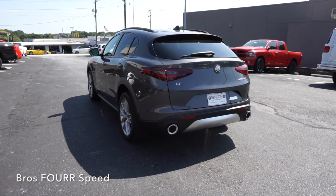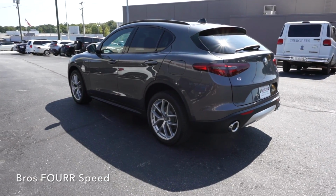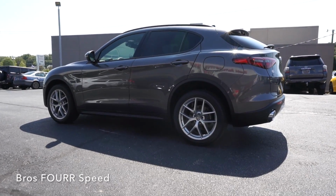The wheelbase measures 111 inches, it has an overall length of 184.6 inches, the width is at 74.9, and it has a height of 66 inches.